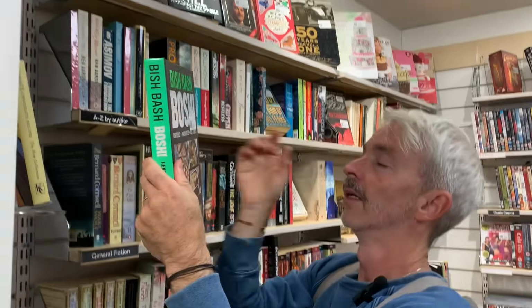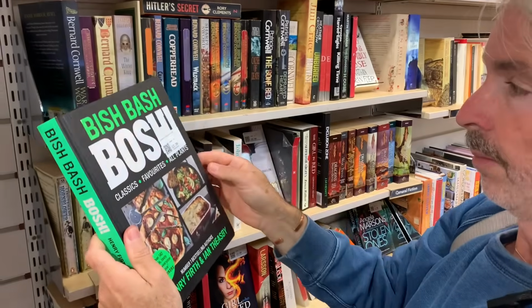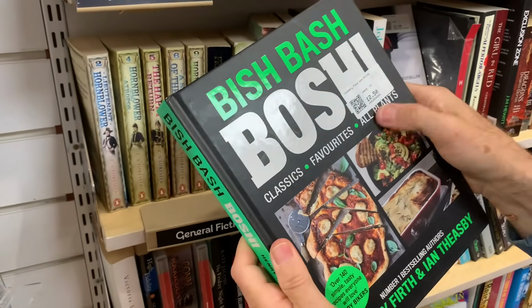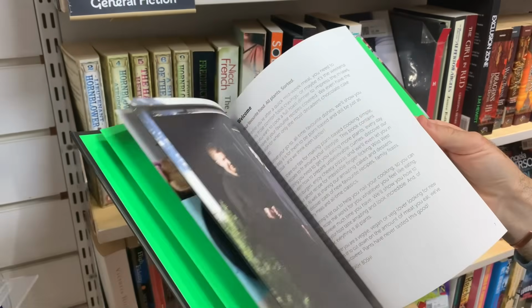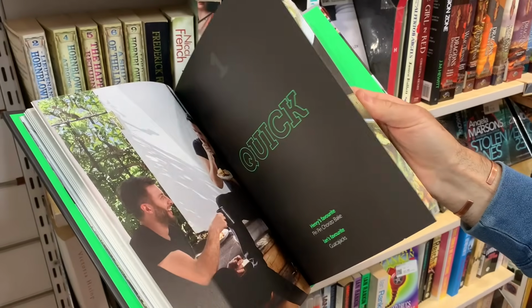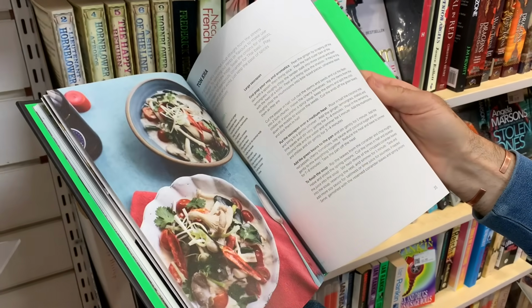Oh, there's like... What have you found? A Bosch plant-based cookery book. Oh, cool. So we've got some of their books, but not that one, I don't think. We kind of need some. We're trying to stock the van up with things again, and we haven't got any cookery books in there at the moment.